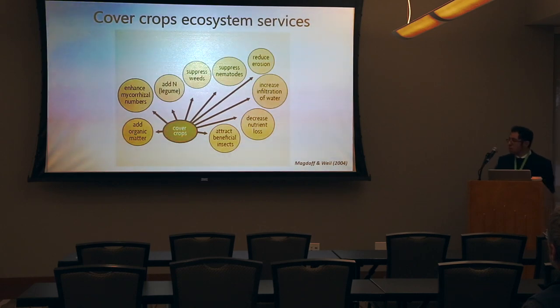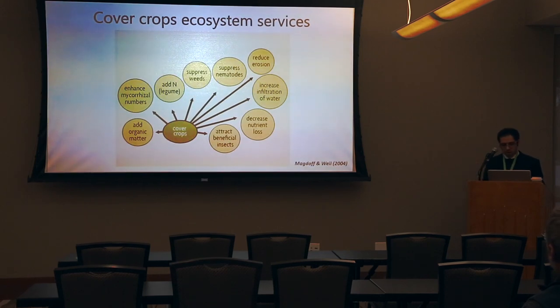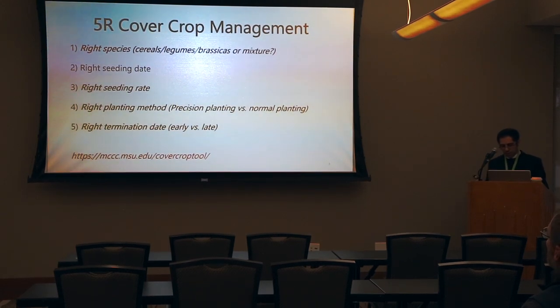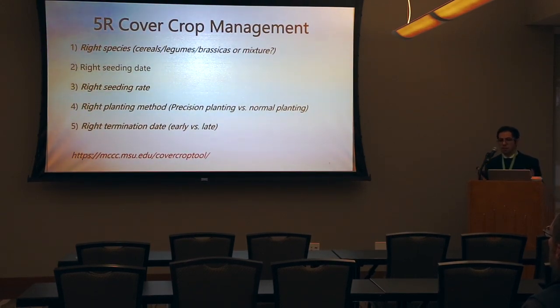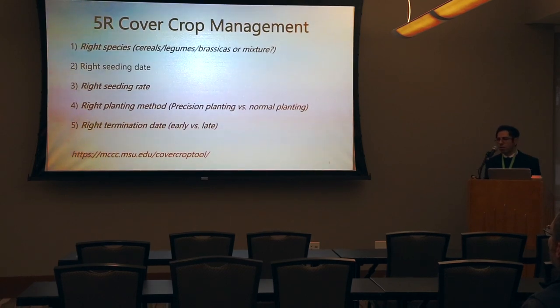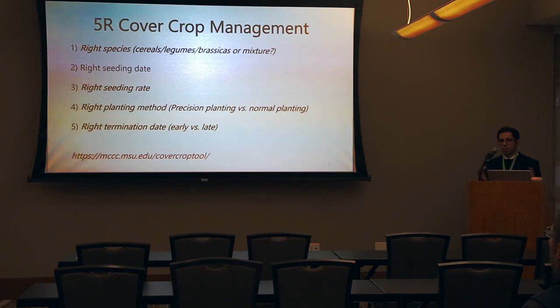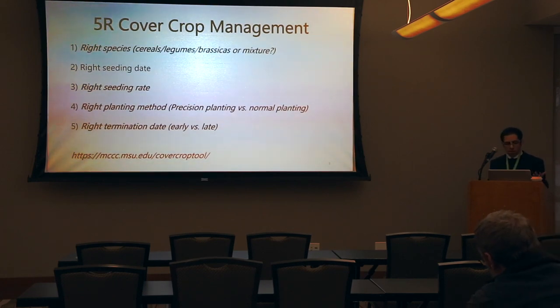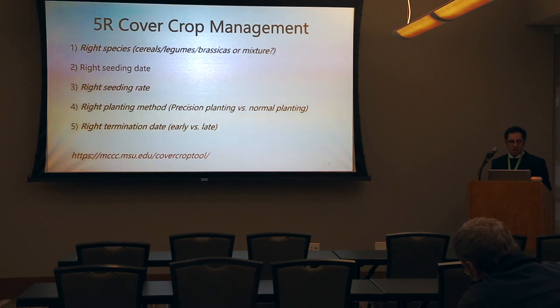So this is the reason why we do cover cropping, but to get the best of them, we need to implement them well. I work with John Pike, and he always tells me that cover crops go into your system, so you have to manage them as a system and figure out how to manage them best to give you the benefits we are looking for. These are the 5 R's of cover crop management, including the right species. A lot of times our options are cereals, legumes and brassicas, and sometimes we mix them to get the benefits we're looking for.